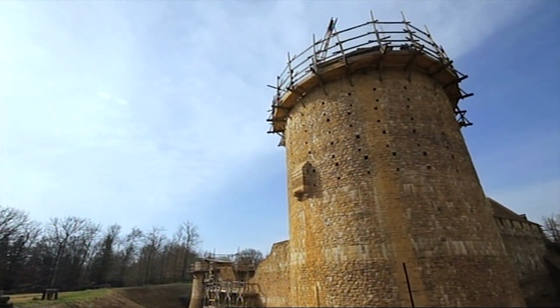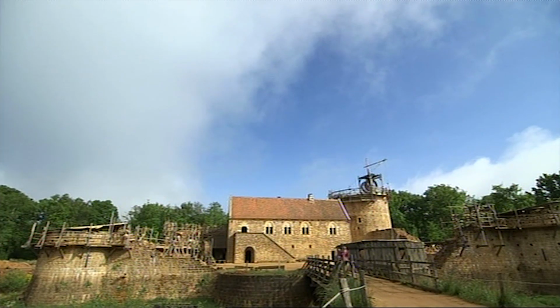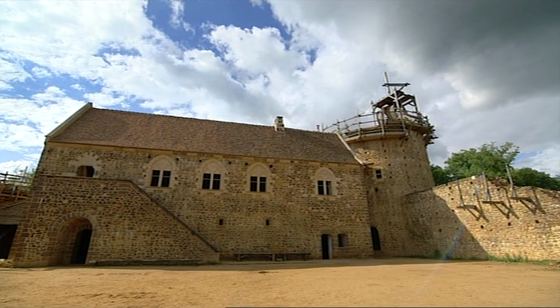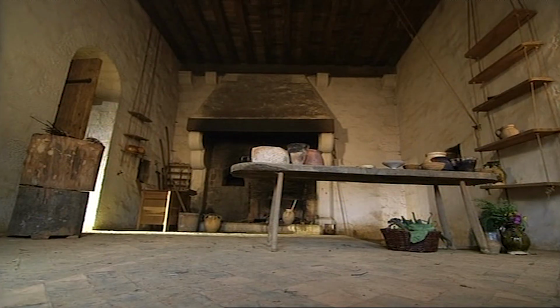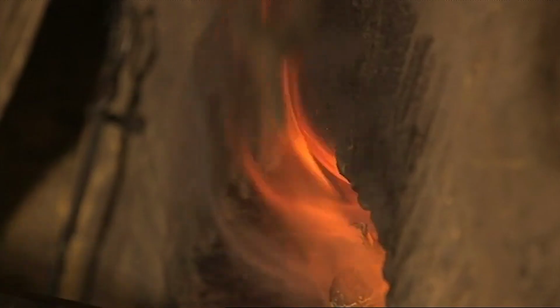It's thought about 30 people would live in a castle like this, from the lord and his family down to servants and guards. They would have been fed from the castle kitchen, and bread would have been the staple of all their diets, made in the stone bread oven.